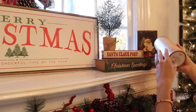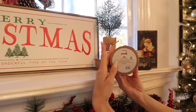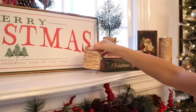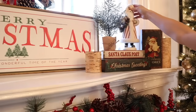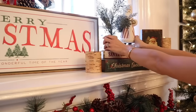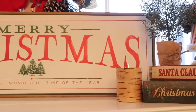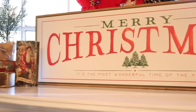I want to add just a couple of these beautiful pillar candles I got from Balsam Hill this fall. I love these. They're kind of like a birch tree vibe. And then I'm going to put a nice little Santa Claus here. I am going to switch some things up later in the week, so definitely stick around to see how I transform this again. But I absolutely love how this turns out. I got this Merry Christmas sign from Target last year, and it's just so beautifully done. I absolutely love this.